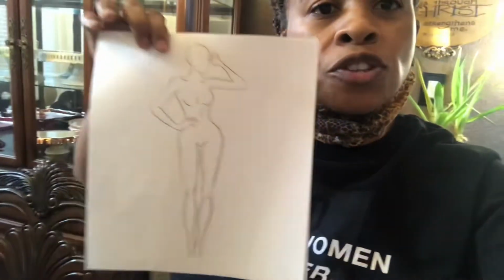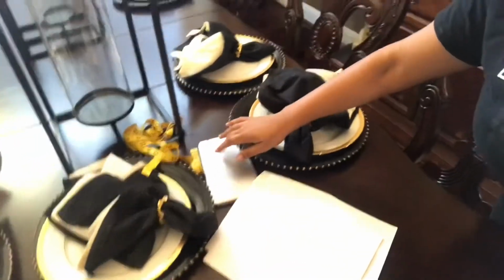I also have a sketch, so that way we can sketch out her idea. She's already sent me pictures of her idea, but I'm gonna sketch it out with her so that way we can make sure that we're on the same page. And I have just a couple of sketch pencils to do that.